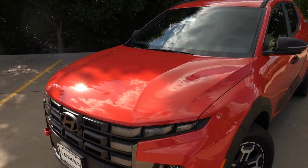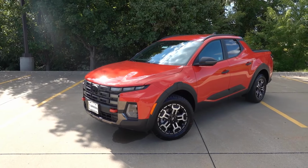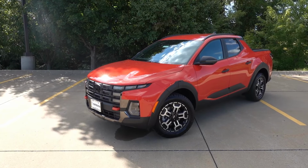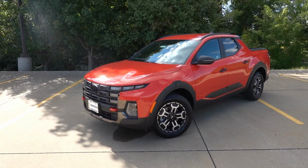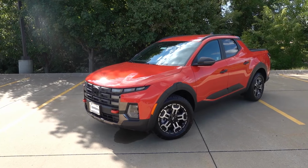Now, I know there's been some comments out there on my videos and obviously other videos as well as to whether or not you want this powertrain or drivetrain. Now this is the only way to get the XRT as well as the Limited and many features and options on the Santa Cruz. But Hyundai of course does offer the standard 2.5-liter naturally aspirated 4-cylinder on the SEL activity package, or those lower trims with the 8-speed torque converter automatic.